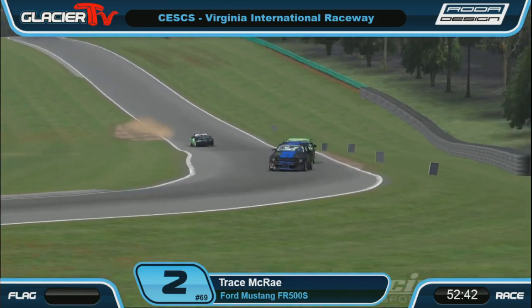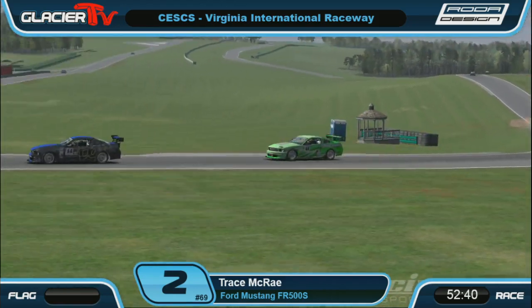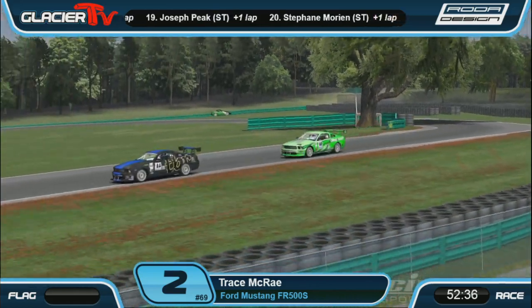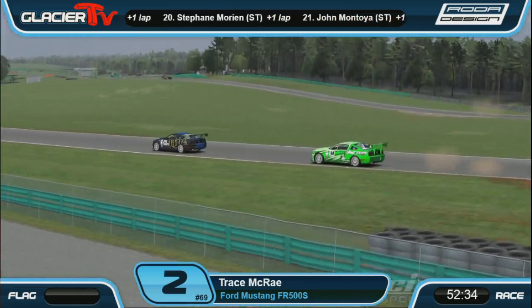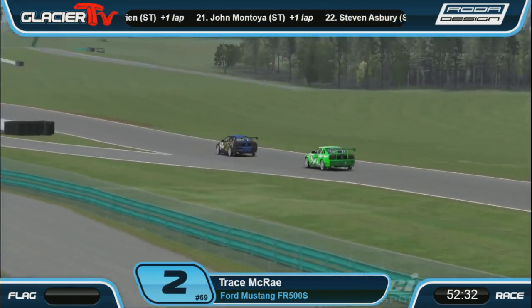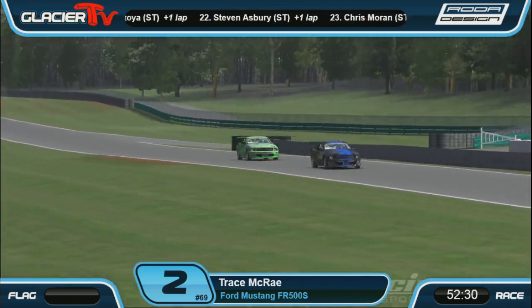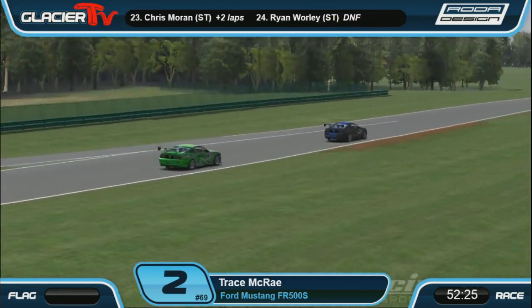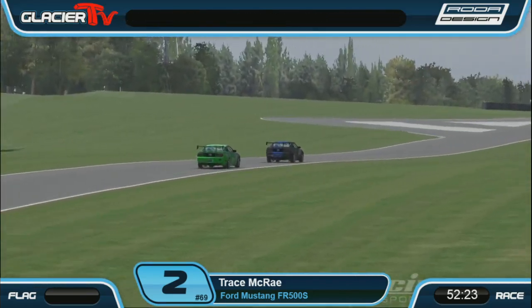This does seem as though the back straightaway is the best place to try and make a pass today. As you see, Sarling getting ever so slightly sideways to come out of the corner. This is going to give McRae a good opportunity as they come down this long back straightaway to try and get the slipstream. But as they do, it does actually look at the moment that Sarling is faster in the straight line.